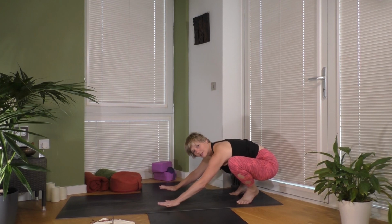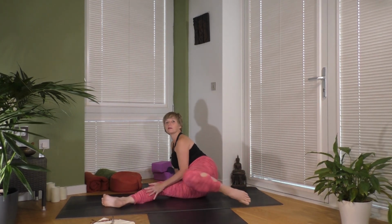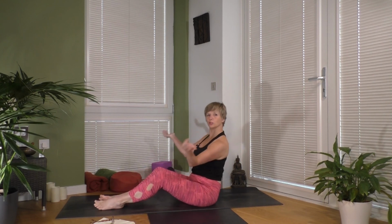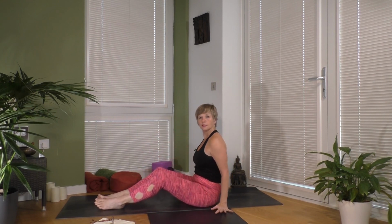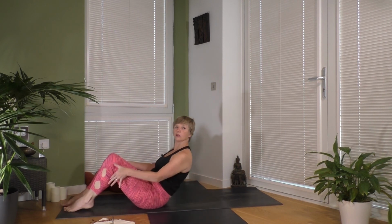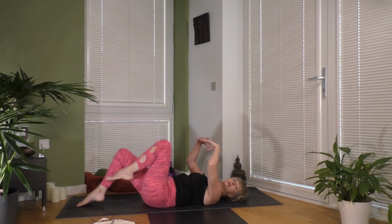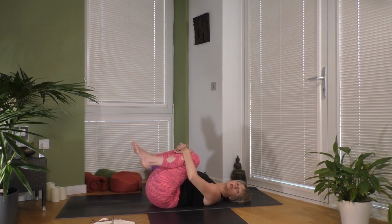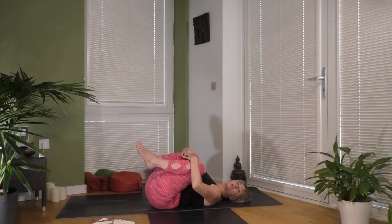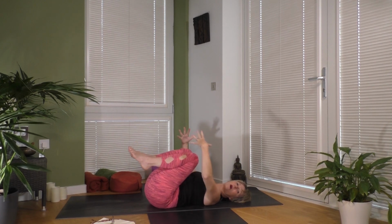And then let's come onto our knees and onto our right hip and spin our legs forward. Let's just shake out our arms. Slide our bottom to our heels and lower ourselves down onto our backs. Hug your knees into your chest. The nice thing about the crow is it does get your heart rate up.